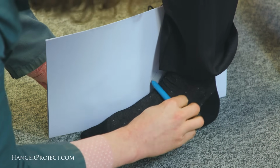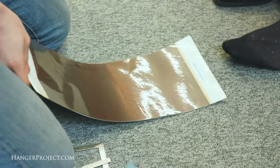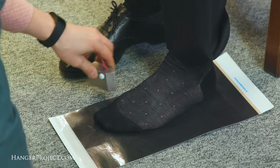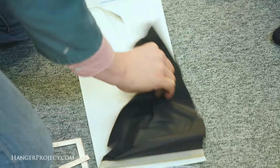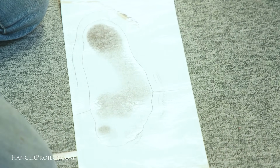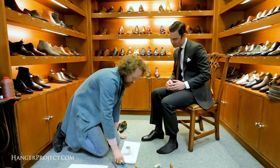So if I just take this from you, then I draw the outline of the back of the foot and the top. And then I take a foot impression. So just lift your foot, Kirby, and place that. And this gives me an idea of the pressure points of your foot and where you put most of your load. So this will give me a little bit of information on the volume distribution. And I guess it's another tracing also. Yeah, you have another tracing.